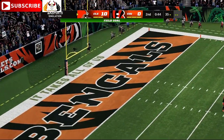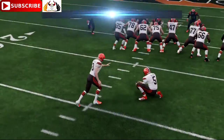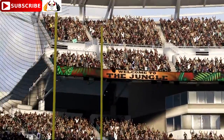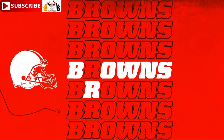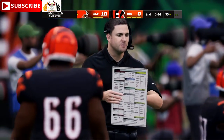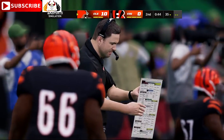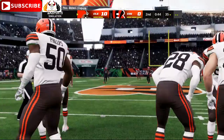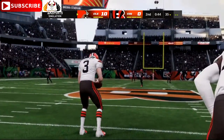Kick is good. And the lead moves to 10-zip. So a nice kick there as they are able to add on to their lead. And that's exactly what you're looking to do. Maneuver yourself into range. That way, if your drive stalls out, you're able to get something out of it. And they do so right there.